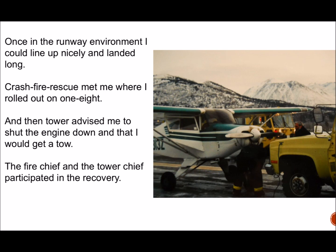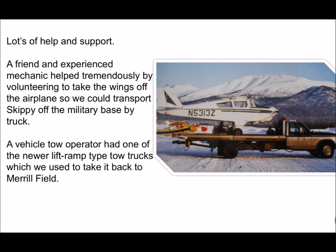The fire chief and the tower chief participated in the recovery, and the fire chief was concerned about getting that airplane stopped and minimizing the oil on the surface. So, all these different things you might not think about in an emergency, but our professionals do. So he wanted that oil cleaned up, and they brought out mats and stuff, and made sure that there wasn't oil left on the runway to cause any further problems for anybody. And I had lots of help and support, obviously.